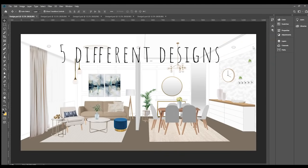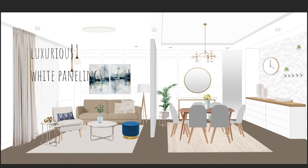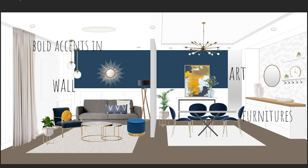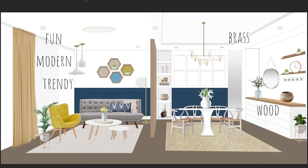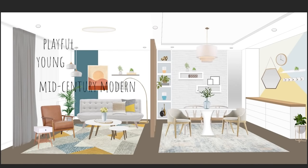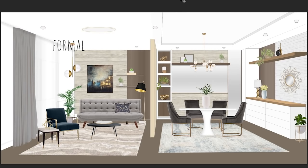So I have created 5 different designs for them to choose from. The first design has a more luxurious feel with white wall paneling and some gold touches. Next is a bit the same as the previous but has some bold accents on the wall, furniture, and art. This third design is slightly different. It's fun, modern, and trendy with all the wood and brass elements, textured rugs, and colorful fun accents. For the fourth design, this is more playful and young with all the mid-century modern pieces and geometrical shapes. Lastly, the fifth design is a more formal setup with some elegant touches, more like a hotel vibe.